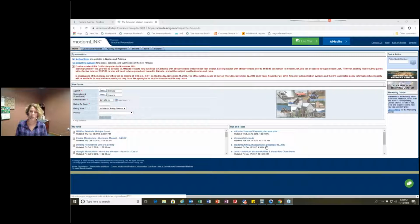Today, I'm going to show you how to quote collector cars for American Modern. The one big thing is, how do I even get to the American Modern system, ModernLink? The reason why we're sharing this information is ModernLink is such a good tool. You're able to quote in-house. For most lines of business, you can bind online very easily, in the convenience of your office.